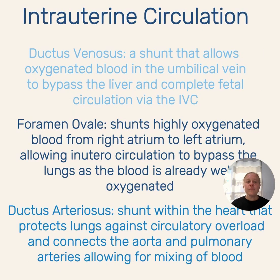In utero, we have our three ducts. So the ductus venosus is that shunt that allows oxygenated blood to go up the umbilical vein. So the vein goes from the placenta to the baby with oxygen and nutrients and all of the things that the baby needs. And it completes fetal circulation by dropping the blood into the IVC, right? The inferior vena cava. It then uses the foramen ovale, which is essentially just an ASD. It's an atrial defect, a little space between the atria, to go from the right atrium to the left atrium to allow it to bypass the lungs.